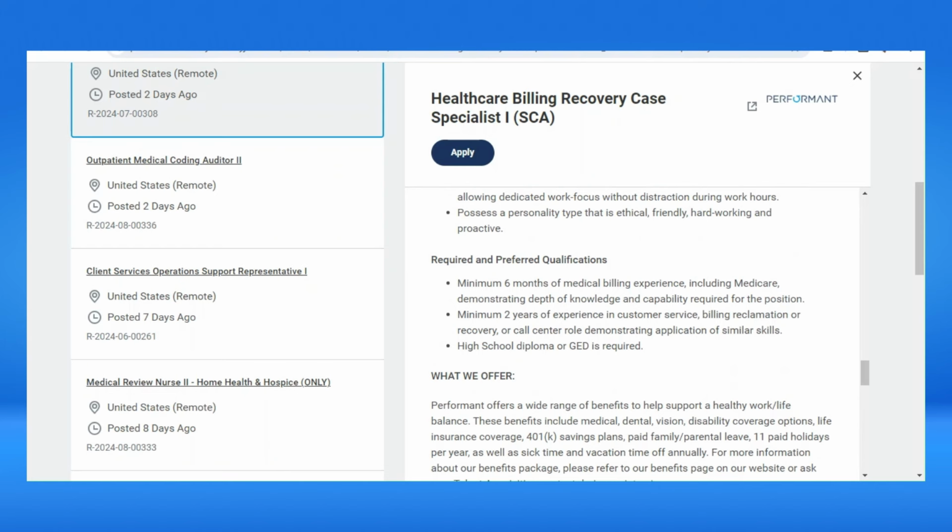Now, in both of these websites, they do have other positions available. So take your time and look around.